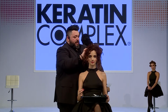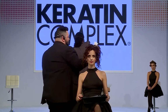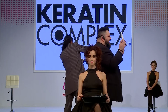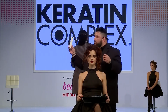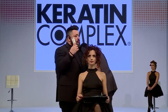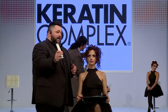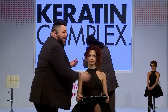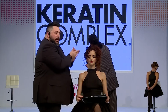Another tool that I have to work with when I'm working with curly hair is Keratin Complex Infusion Keratin Replenisher. This is a great tool for your clients that have keratin treatments to help maintain the effects of the treatment. It's also a great blow dry cream for you in the salon, because it will help reduce your blow dry time, help eliminate frizz, and help protect the hair from humidity.